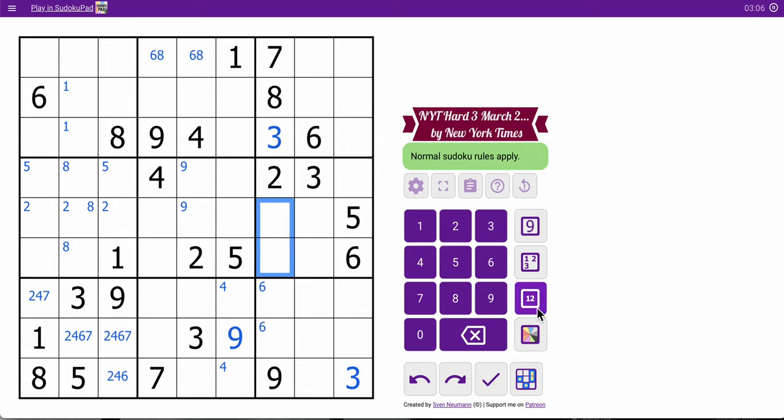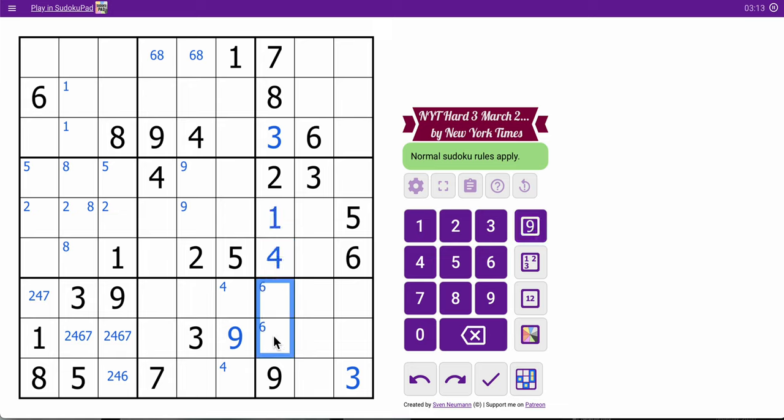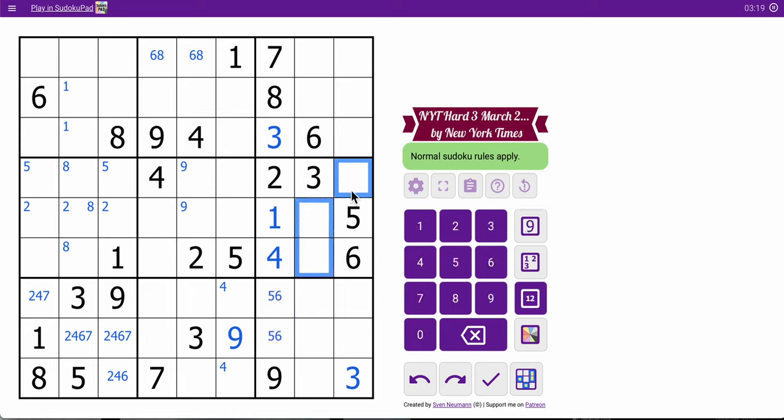Neither of these can be 5 or 6. That's a 1, 4 pair. This sees 1, and so I can place those digits, and these are 5 and 6. Okay, this is a triple that's left. 7, 8, 9.